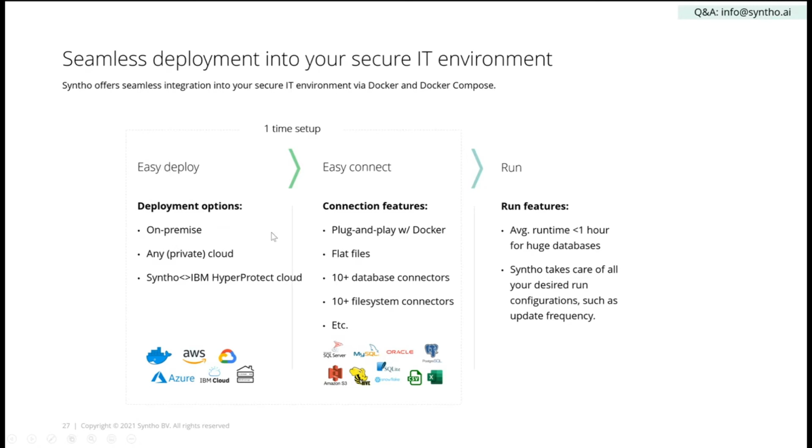So that's about deployment. And then connectors. So we optimize our solution so that we can connect to the source and the target data. We are able to do that with, for example, flat files, but also with databases, file systems, applications, and of course, many more. And in terms of the runtime, we already mentioned the one-click approach. So there's only one click required to generate an end-to-end digital twin of your production environment. And really for huge databases, it can take up to 1 hour. For smaller databases and production environments, it typically takes a couple of minutes.